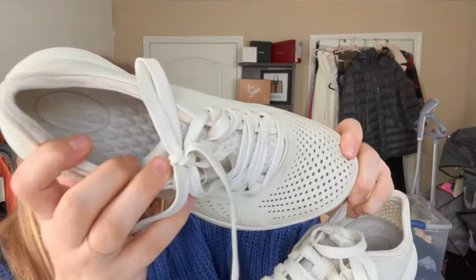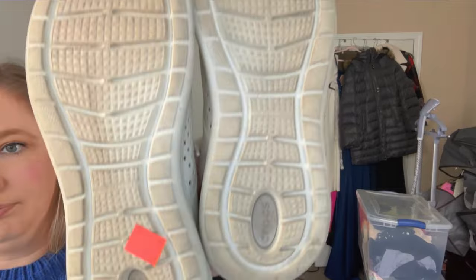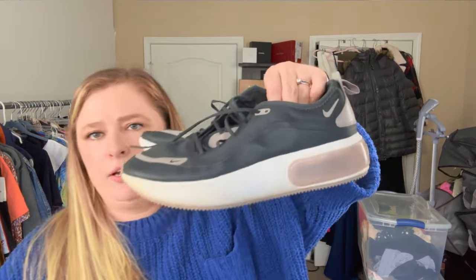The inside says Light Ride by Crocs. Hopefully you can see that. And regular Crocs do decent for me, so I was like, you know what, let's try this out. They're unique. I haven't ever seen them before. They're a women's size 10. Yeah, tread looks great.